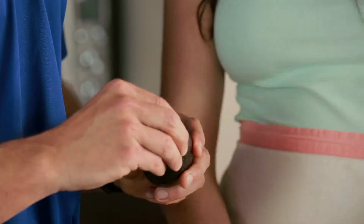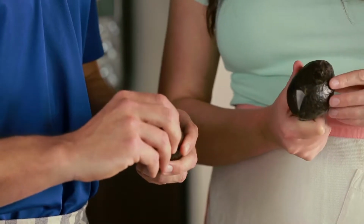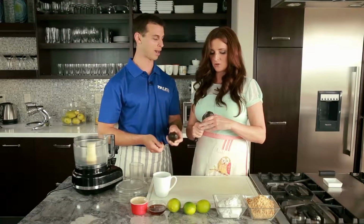Do you wanna help me with that? Yes, I would love to help you with that. So one little trick, if you pop out the little button, the stem button on an avocado, and it's still green, you know it's good. If it's brown, put it down.